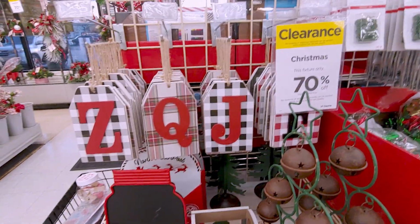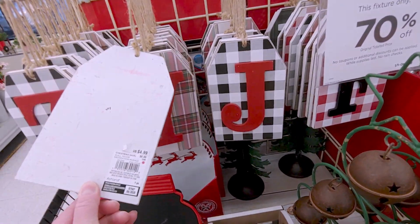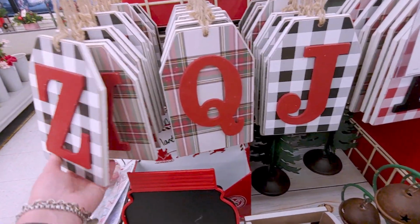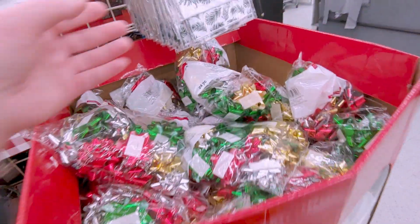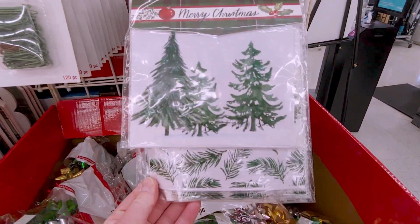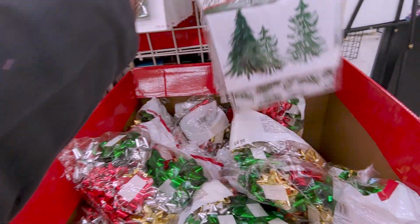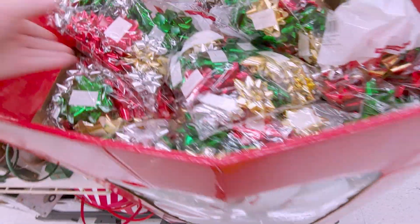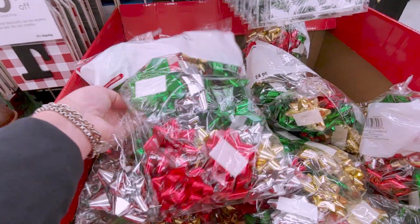Okay, so over here they have the 70% off, and they have these really cute name tag or letter tags. They're $4.99, so 70% off would be a really good deal, friends. Look at how cute. And then they have, what are these? Little treat bags for $4.99 originally, down to 70% off. You get quite a bit in one bag, you know. You get 24 pieces. The bows are, what are those? Normally $4.99 down to 70% off.